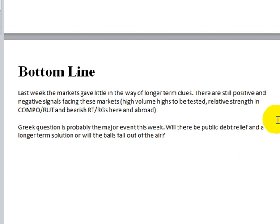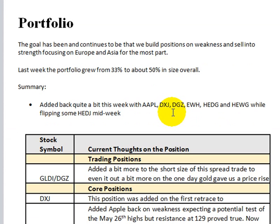I see retest regens failing, and I see them succeeding. And in either way, eventually one or the other is going to take precedence, and we're going to get a directional move again. I suspect in time that will be to the upside. In the intermediate term and short term time frame, it's more chop. It's the same thing we've been seeing, and what we should do, as we have been trying to do, is take advantage of that by buying the chop.